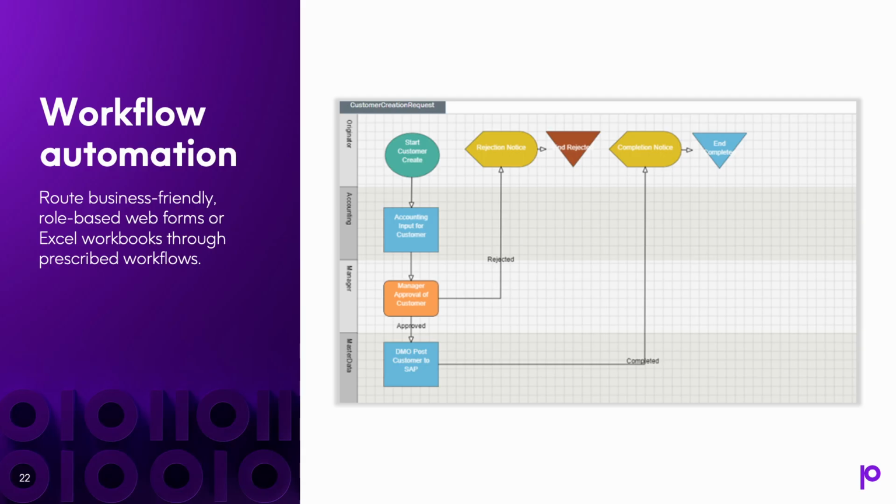The workflow automation gives you a number of benefits. And this is true whether you're talking about Excel workflow or Foreman workflow. And again, these processes are valid whether you're looking at ECC or S/4HANA, because that data creation and management process often still happens outside of SAP. It happens before you post that data into SAP. Being able to route business-friendly forms, so you've got role-based forms, you know where they're going to go. Same thing with those Excel workbooks.